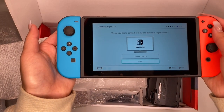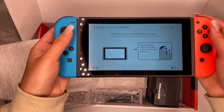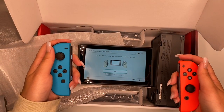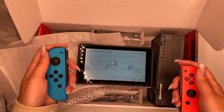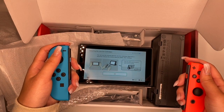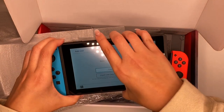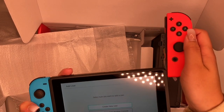I'm gonna connect to the TV later. Hold, detach. Use the left stick to click. Select next. Press. You can use a console. Okay. Oh my god, I love the little sound effects so much.